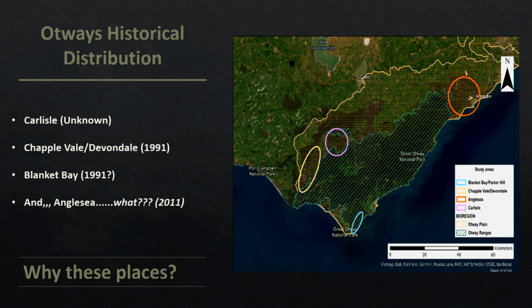Fire forest management has been undertaking an acoustic monitoring program across the Otways, trying to detect ground parrots. Unfortunately, 2 years of monitoring across the Otways has failed to detect any. So why these places? Why only these spots?